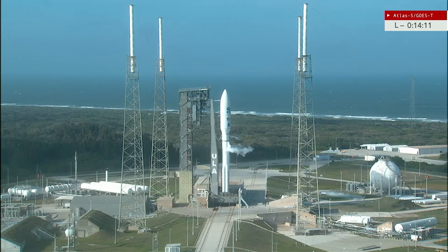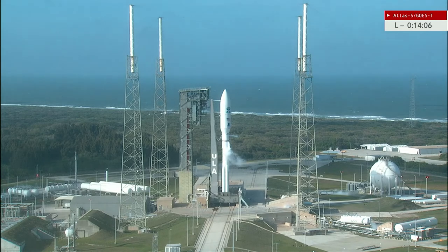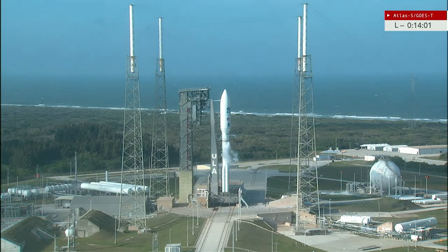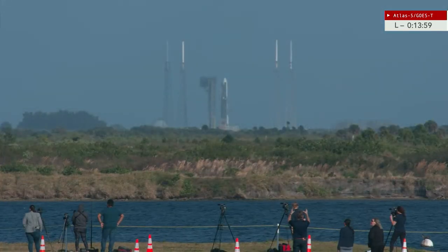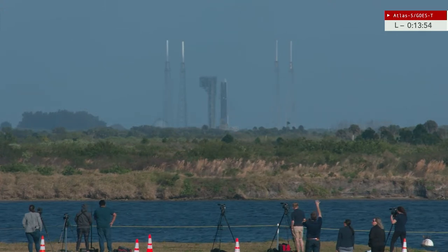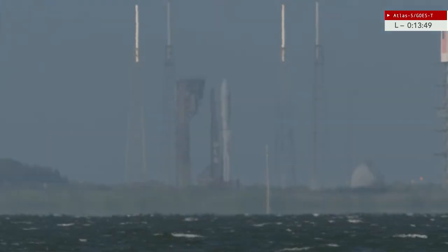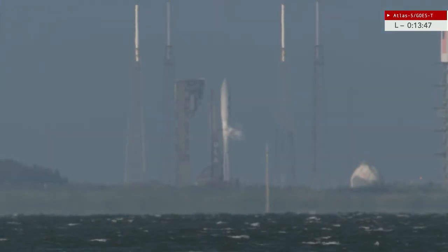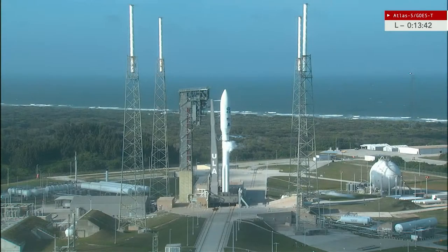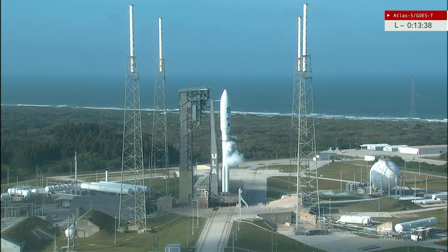The latest report from ULA is that the weather conditions continue to look favorable. The outlook now calls for a 90% chance of go conditions for liftoff at 4:38 p.m. Eastern Standard Time. So it looks like it's all coming together right now for a launch this afternoon. This will be the ninth launch from the Eastern Range this year, and the second launch of the year by United Launch Alliance.